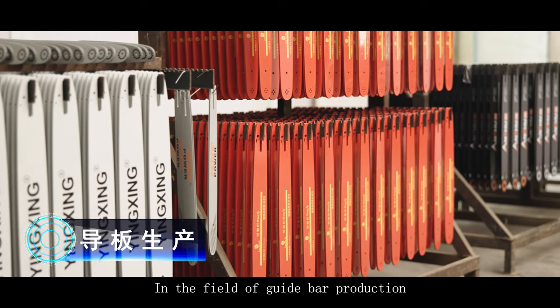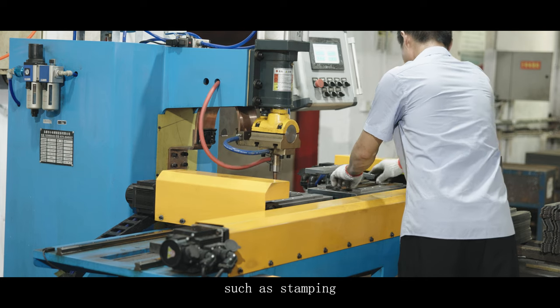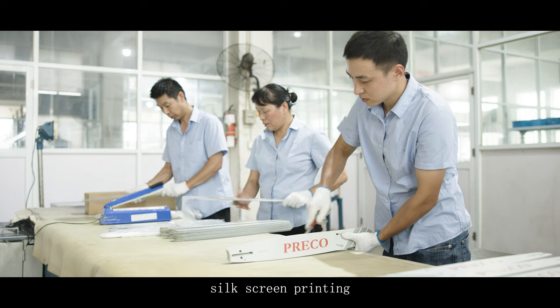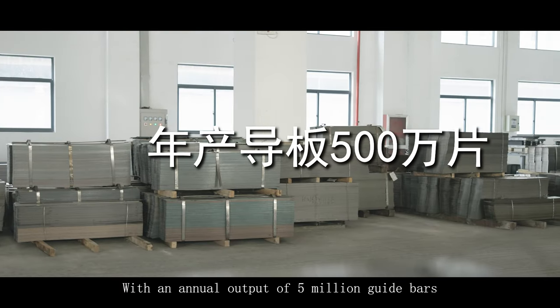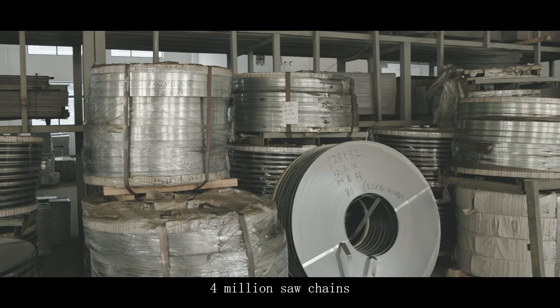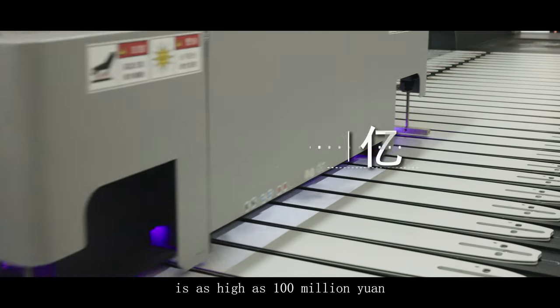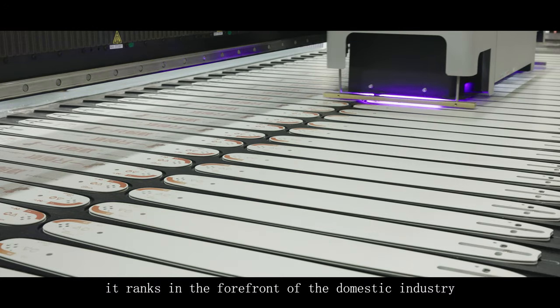In the field of guide bar production, we have independent workshops such as stamping, welding, high frequency, riveting, silk screen printing, component packaging, etc. With an annual output of 5 million guide bars and 4 million saw chains, our company's annual output value is as high as 100 million yuan. It ranks in the forefront of the domestic industry.